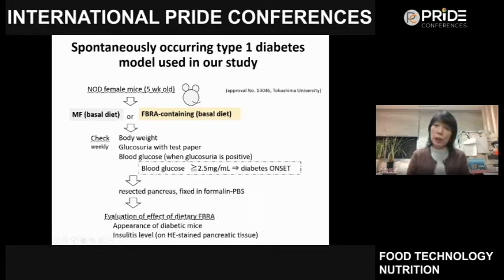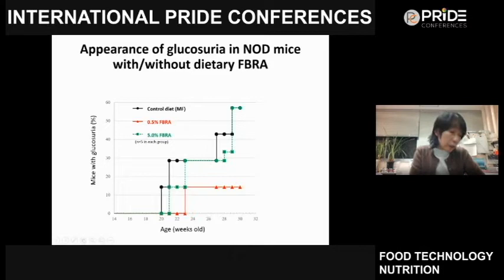This slide shows the first result, an appearance of mice with glucosuria. In the control diet fed group, the first diabetic mice appeared at 20 weeks of age, and the ratio of diabetic mice increased and reached 57% at 30 weeks of age.